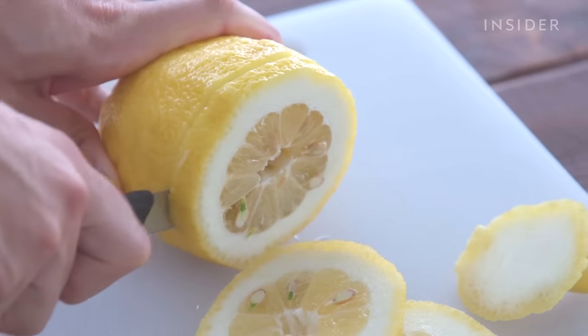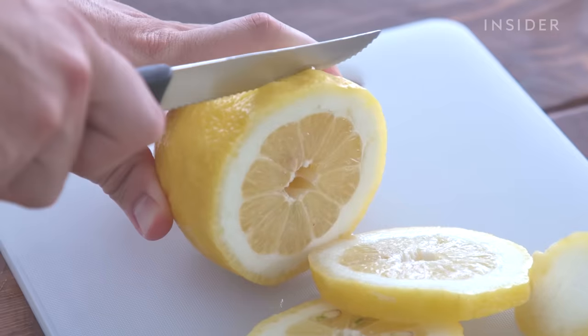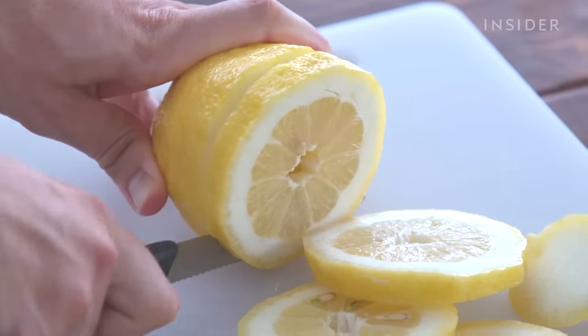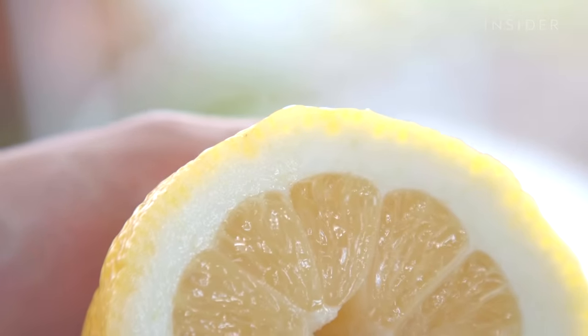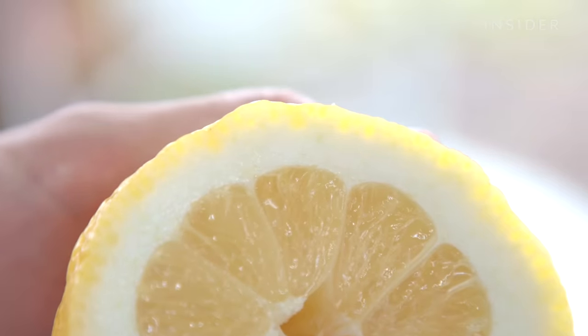The lemon peel is extremely rich in lemon oils. If you dig your fingernail in the peel, you actually see the lemon oil coming out, so rich as it is. And this gives the limoncello a totally different flavor.